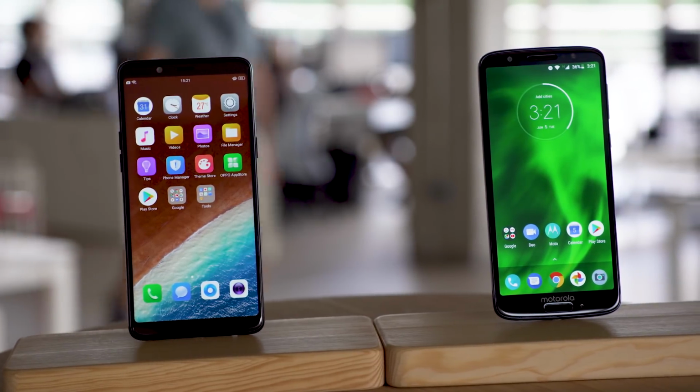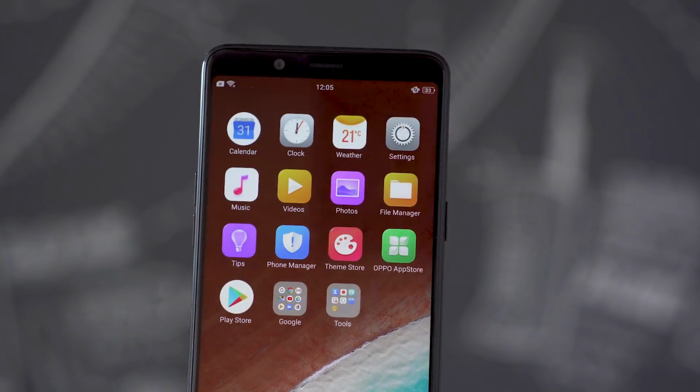It looks like Oppo really wants to gain market share. So they're undercutting Xiaomi, which normally rules this price segment, and as such, the Realme 1 seems like a really good deal, and it's an easy recommendation.